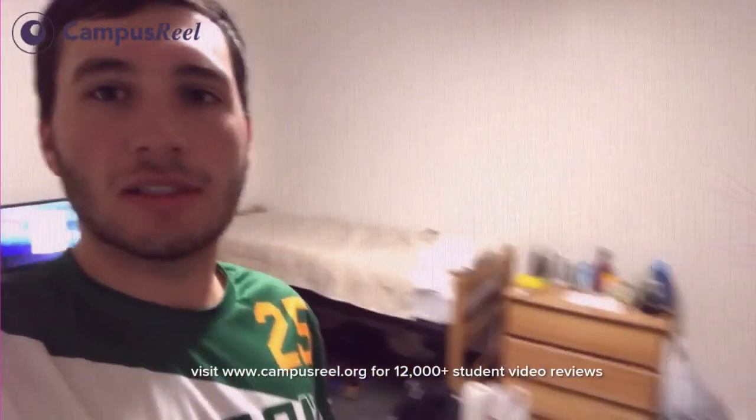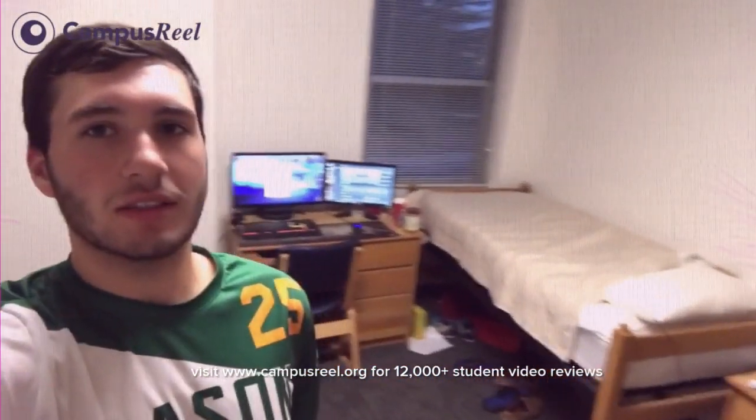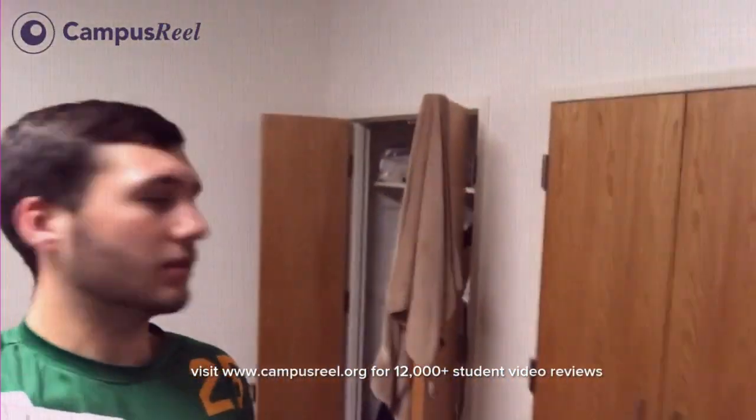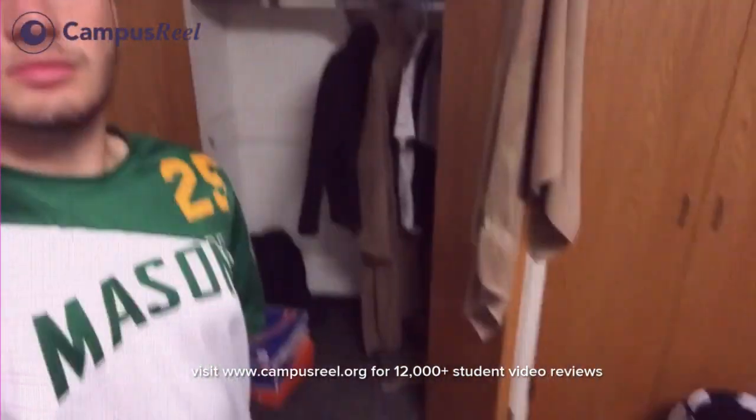Right, here's my room. This is a double, so there's the other bed over here, and then I'm on the other side over here. Two closets. Closets are good size. So, yeah. That's about it.